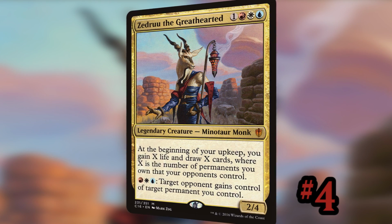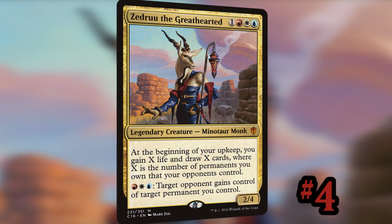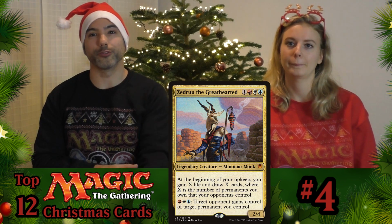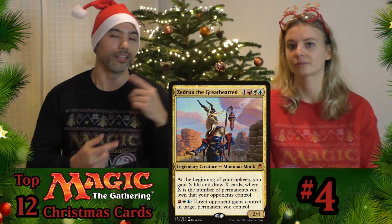Next is Zedru the Great-Hearted. This is also one of our commanders. Yeah, we have a deck tech for this commander as well. So you can click on the card on your screen right now if you want to go see what cards go in if you want to build this as a commander.